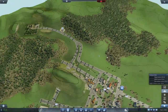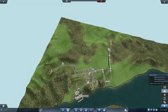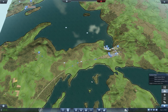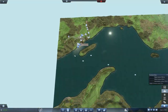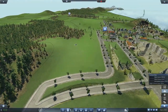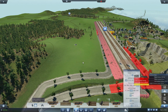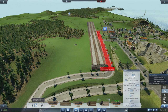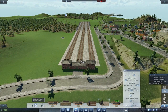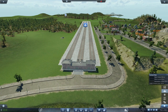Right, what is going to be going out from here? We're going to have wood going out from here. We're going to have iron going out from here. Anything else? Just iron and wood leaving this place. And we're going to have stuff coming in. I think 4 tracks should be enough for this. I think. Let's go for 5, just in case. Or why not 6? You never know. Right. Let's line this up a little bit better. Something like that. There we go.